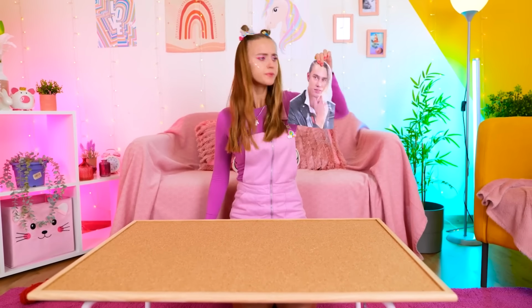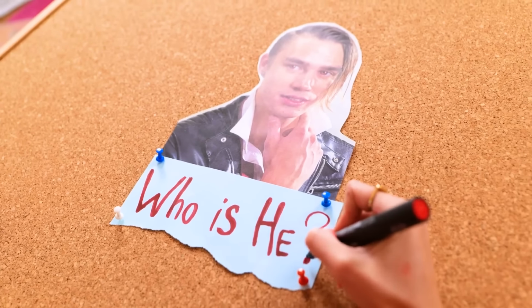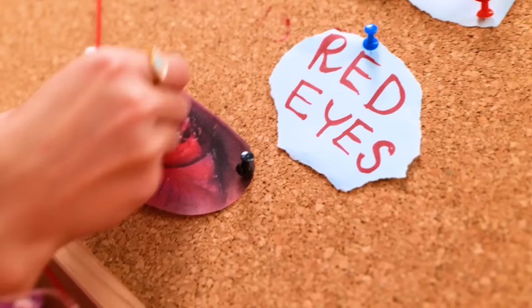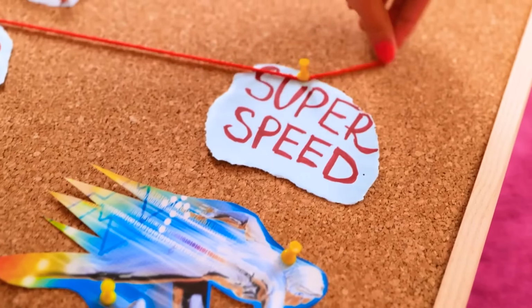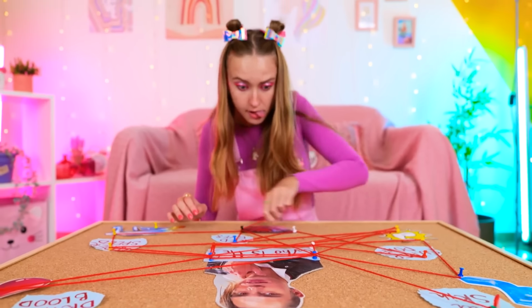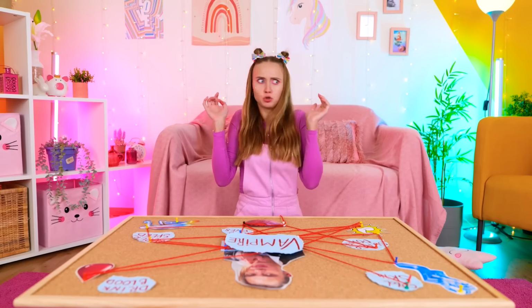This is so strange. Time to connect the dots. Let's figure out everything. The world's greatest detective. Nope, not the other bad guy. Me! Who is he? Drinks blood? Cold skin? Superpower? Red eyes. Super speed. Let me see where this is going. Okay, okay. I got it. He's a vampire. I need to do something.